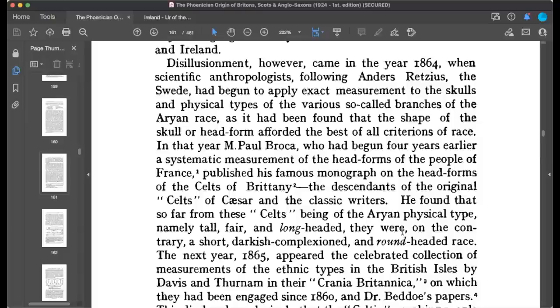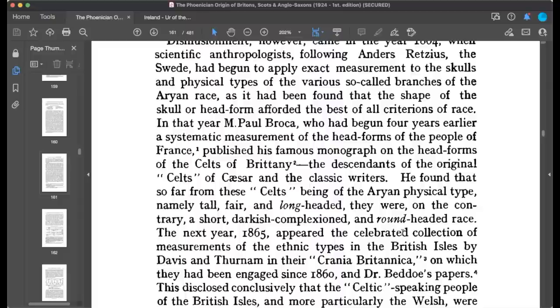He found that so far from these Celts being of the Aryan physical type, namely tall, fair, and long-headed, they were on the contrary a short, darkish-complexioned and round-headed race. You hear that? They're not matching what they were supposed to be looking like.